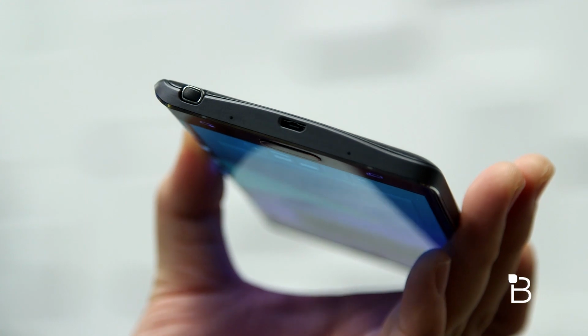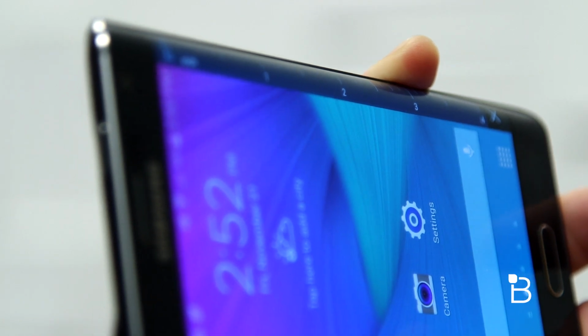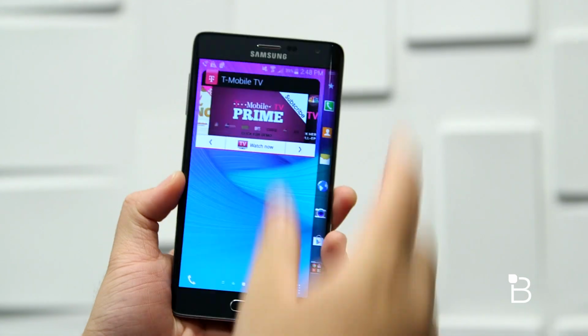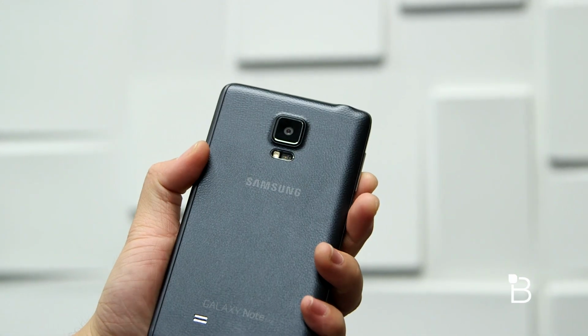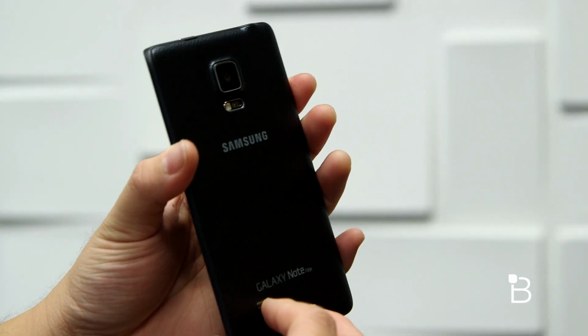Build quality though is really, really good. Samsung has upped their build quality tremendously. If you held the old misconceptions about Samsung's all plastic and bad build, those are gone now. This is a well-built phone, much like the Galaxy Note 4. It's got the same sort of faux leather back, but it's not the same that we saw on the Note 3. It's got more of a soft touch, more premium feel to it. The phone just feels really nice.